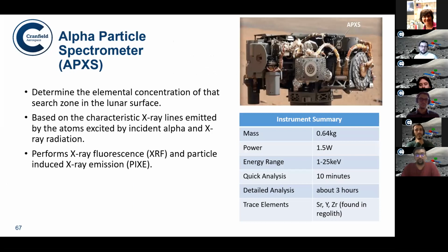So we've got the APXS and Mossbauer spectrometer inside the lander, which will be placed in contact with the samples, and will expose the material to alpha particles and X-rays emitted during the radioactive decay of the element curium. For most of these experiments, a preliminary analysis of both these instruments could take about 1 to 2 hours, but we can get further analysis within a few hours of operation. So the next slide, please.